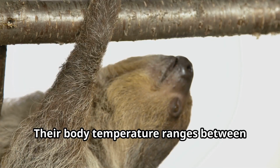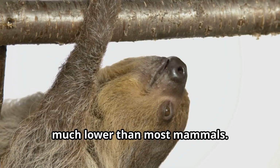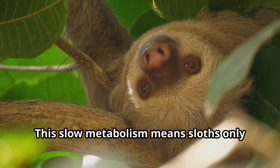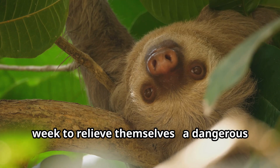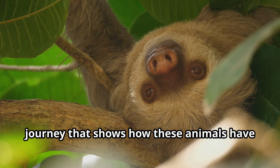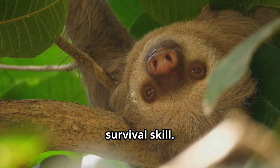Their body temperature ranges between 74 and 92 degrees Fahrenheit, much lower than most mammals. This slow metabolism means sloths only need to climb down from their trees once a week to relieve themselves. A dangerous journey that shows how these animals have evolved perfect patience as their ultimate survival skill.